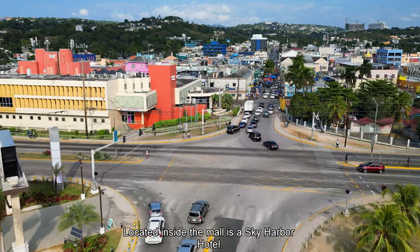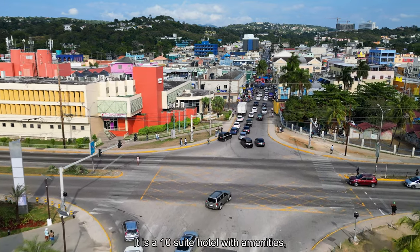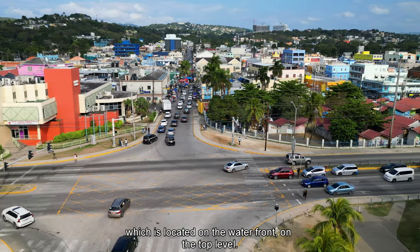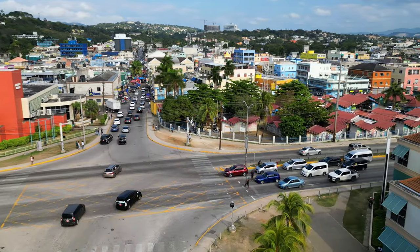Located inside the mall is the Sky Harbour Hotel. It is a 10-suite hotel with amenities, which is located on the waterfront on the top level.